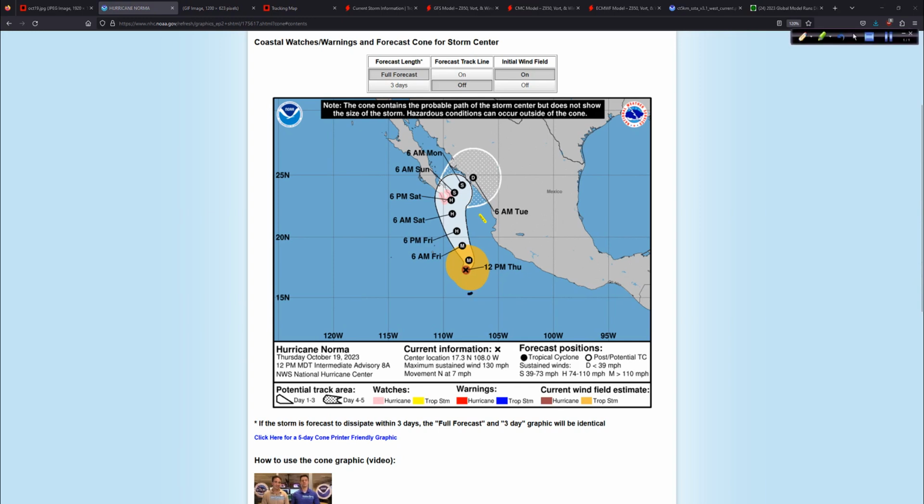Pretty decent wind field overall, but the hurricane force winds smallish, definitely. So as long as it stays far enough south, plus the fact that it'll be weakening, the hurricane force winds will hopefully stay away, but that's still a few days away. That's Saturday that we're talking about closest approach, Saturday afternoon into the evening, that is. So there's still plenty of time. We'll have to just wait and see.